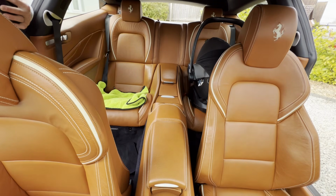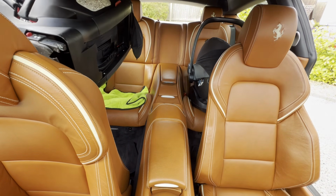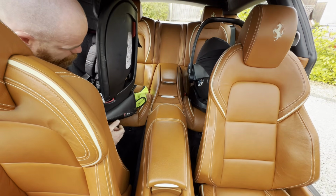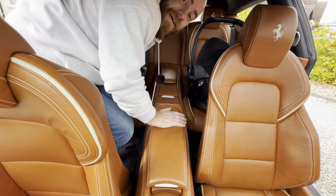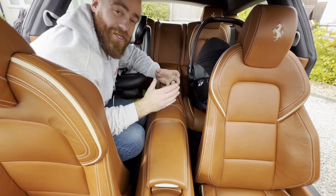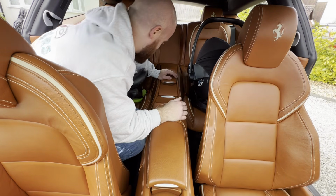Right, and here I've got a full-size Isofix child seat. God, this is terrifying. Oh, this is absolutely terrifying. I do not want to mark this beautiful Italian leather. It might sound extreme, but honestly, the mechanisms on Isofix are really vicious sometimes. They can come shooting out, and it's obviously metal teeth that come out. So it is a bit stressful sometimes doing this.